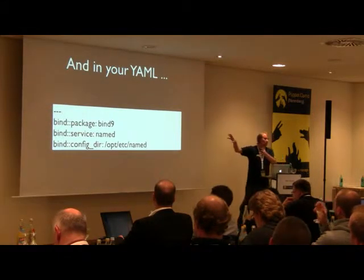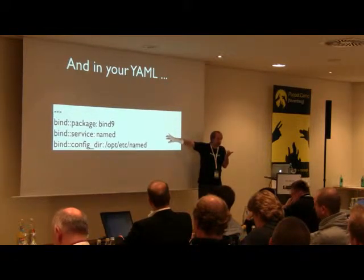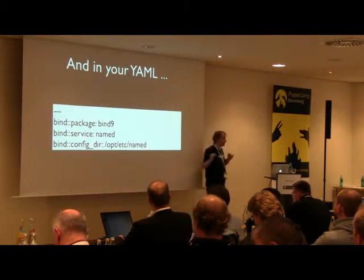So an example hiera file might be like this. When Puppet 3 does data binding lookups, it attaches a namespace to it for a class. So you can see this is what the data might look like in hiera.